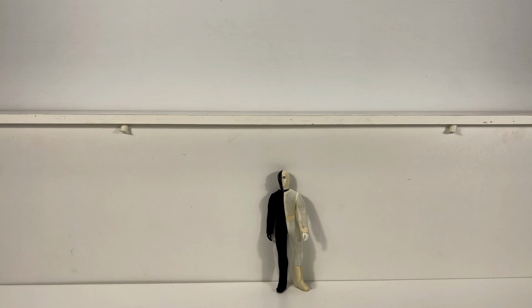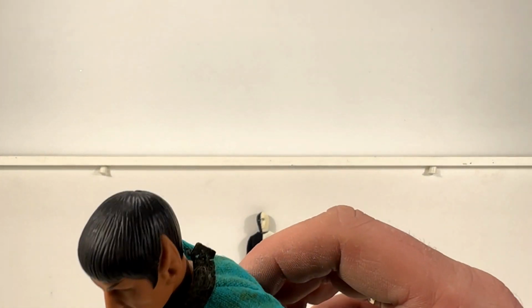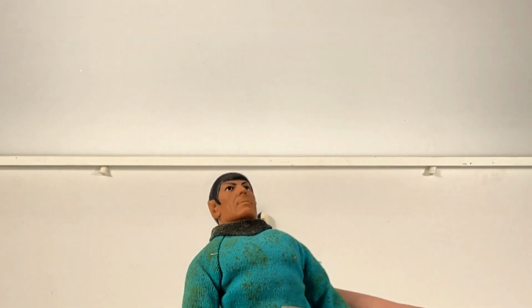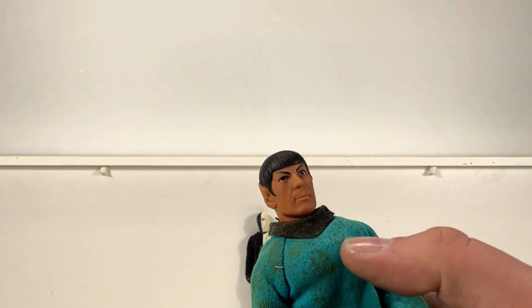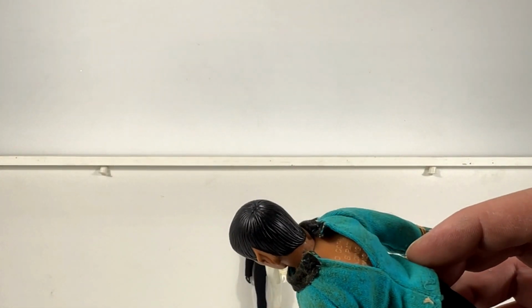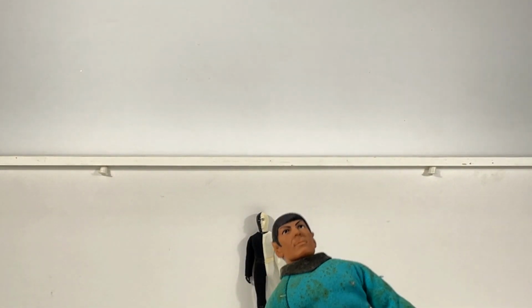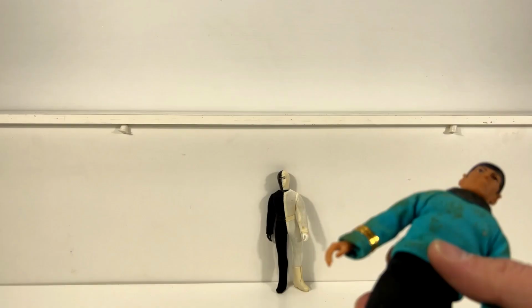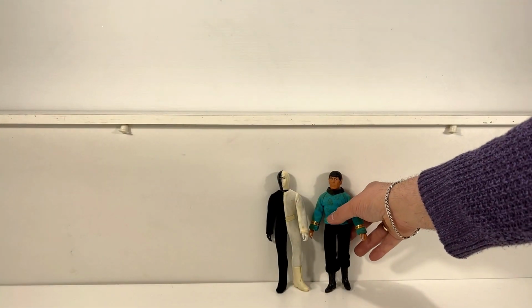There's a really rough Spock. Well, I say rough, the paintwork is actually quite good. You know, there's no rub on the head or anything. But look at the outfit. That torso's got some real speckling. I'm not quite sure what that is. But it doesn't look nice, does it? I don't know if it'll wash out or anything. It's a shame, because otherwise that's quite nice.